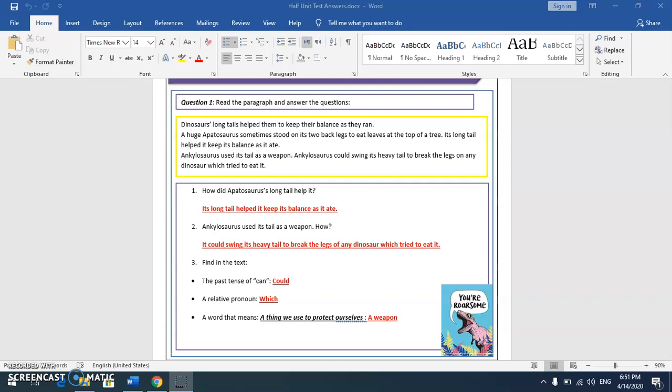Now, number 3, find in the text. There are several things we're going to be finding in the text, which is very simple, as you all know. And number 1, past tense of can. We already know that the past tense of can is could, so even if you couldn't find it in the text, we have it memorized.